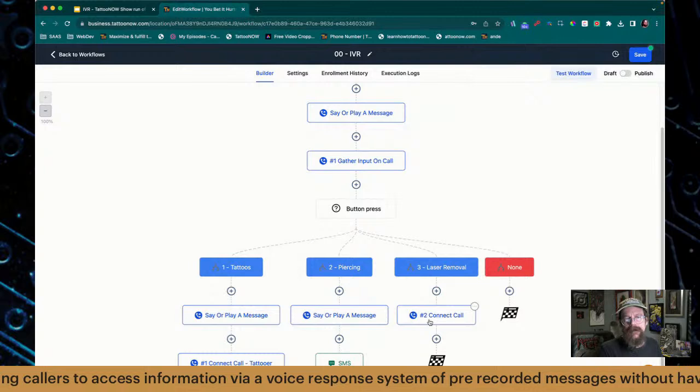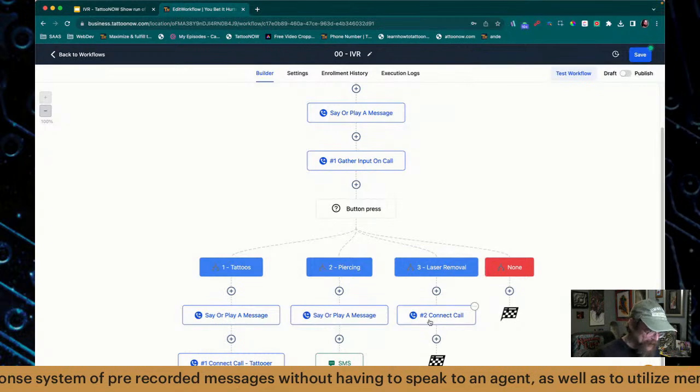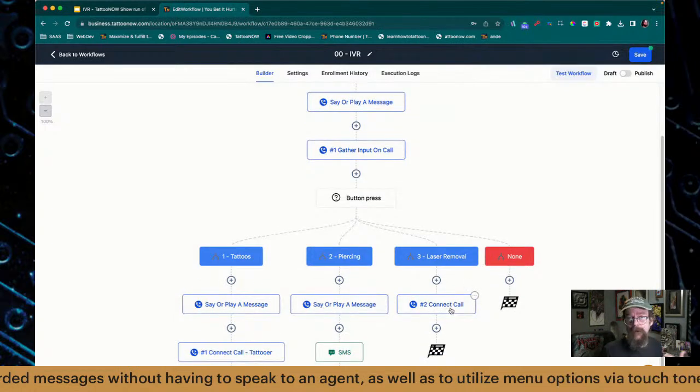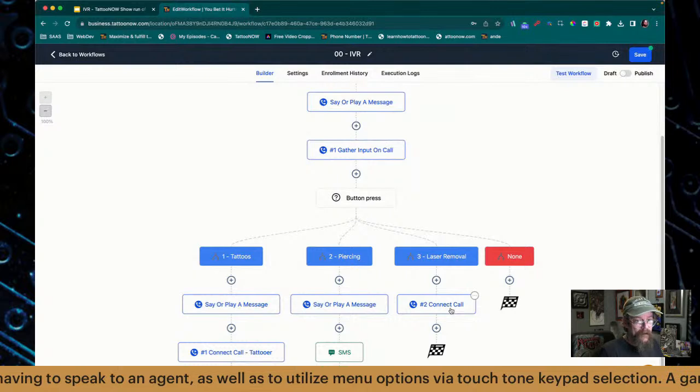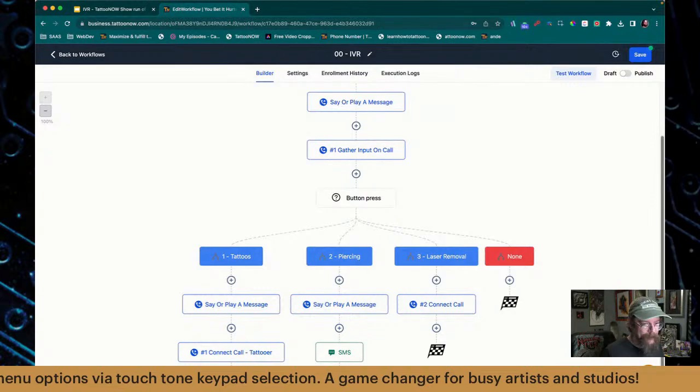Now, if I have my missed call text back set up, if I miss the call, it'll automatically text them back. But you could see here, because this is inside of our automations, and if you've been playing around inside of the Tattoo Now automations, there's all sorts of things that we could be setting up here. For instance, anybody that's using our AVA, our artificial intelligent virtual assistant, depending on the numbers that they press, we could set them up and say, hey, our Ava is going to be texting you back so that you can have your interactions, or book your appointments or answer your questions or whatever it might be.